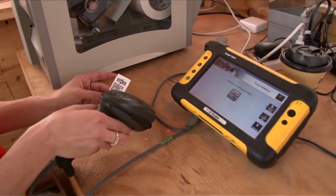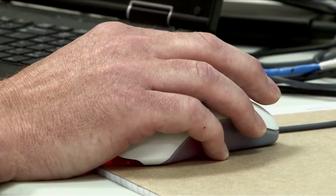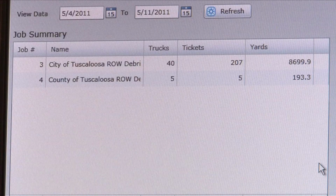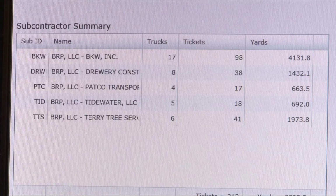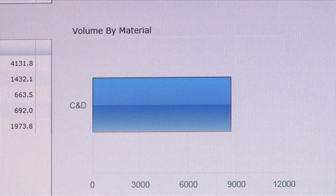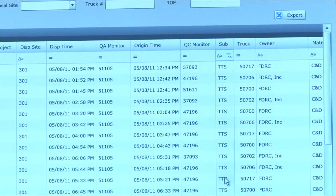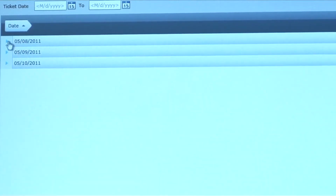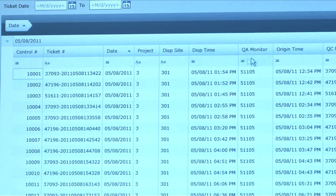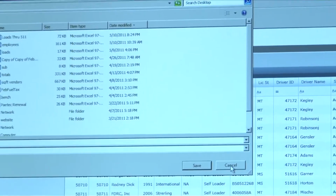Data collected at debris removal sites can be monitored through a web-based interface using an internet-connected computer. A project summary shows real-time information, including the number of trucks, debris loads, and the number of cubic yards of debris collected. Users can see the performance of each subcontractor, as well as the total volume at each disposal site and volume by debris type. Information can be viewed by truck ID, contractor, or other criteria. All of this can be easily exported to an Excel format file.